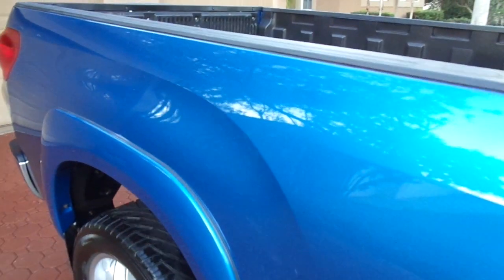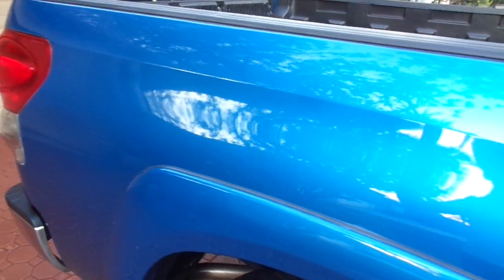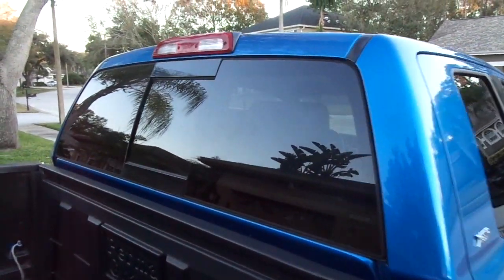Our daughter's 4Runner has 220,000 miles. She said, "Dad, how long do you think this will last?" I said, "Honey, it'll last you until you get tired of driving it." But folks, I'm quite certain that this is the nicest 2007 laser blue. This is by far the prettiest color that Toyota ever put on a vehicle.